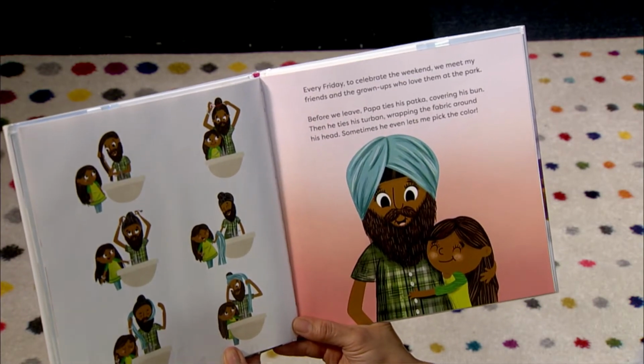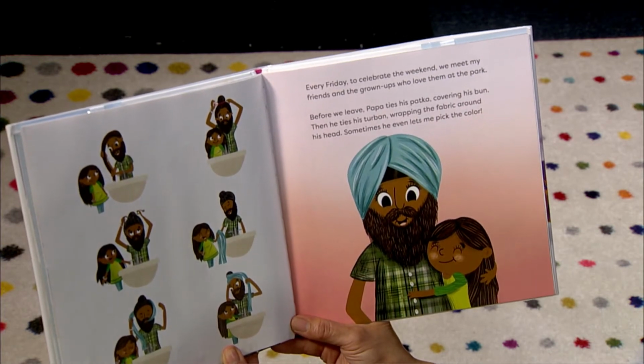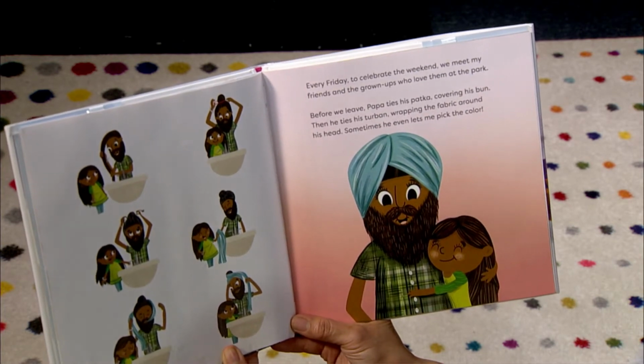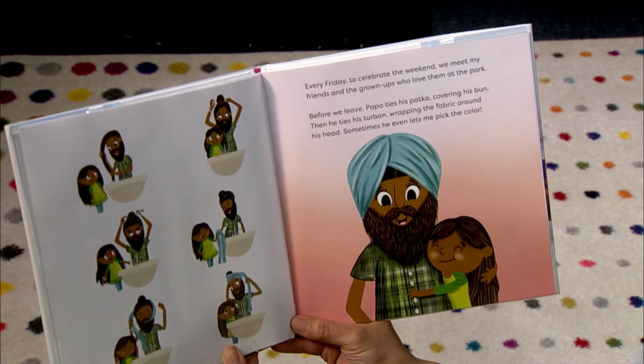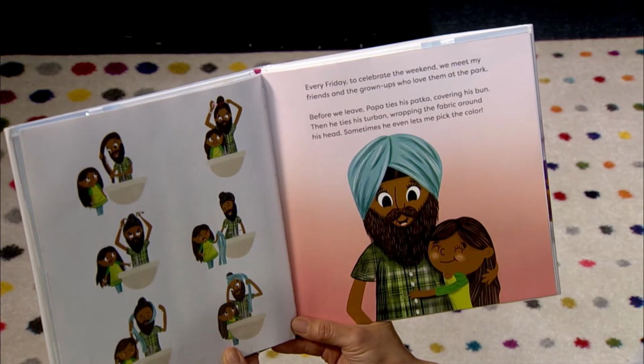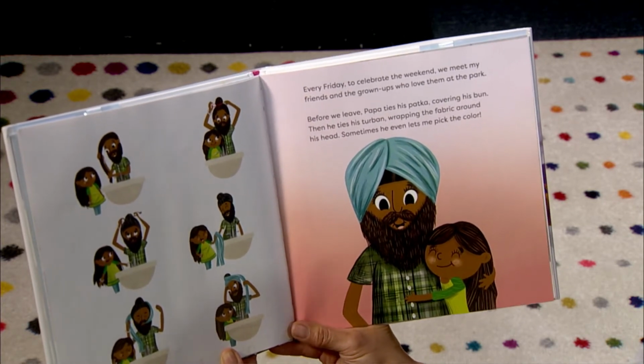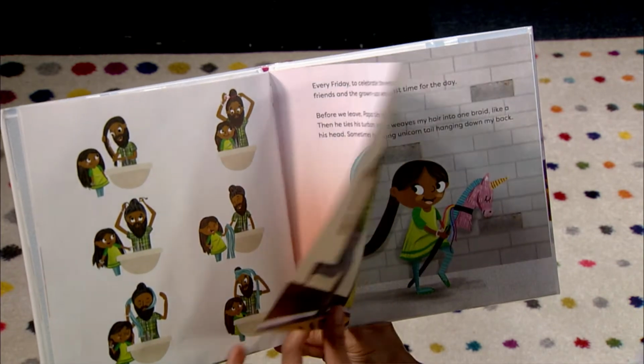Every Friday, to celebrate the weekend, we meet my friends and the grown-ups who love them at the park. Before we leave, Papa ties his patka, covering his bun. Then he ties his turban, wrapping the fabric around his head. Sometimes he even lets me pick the color.